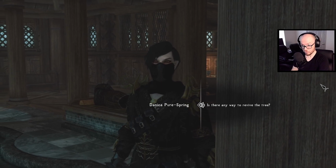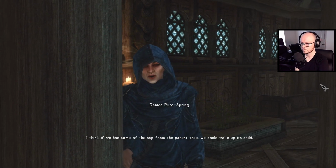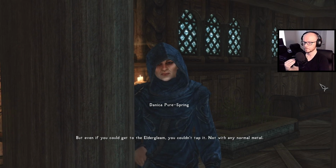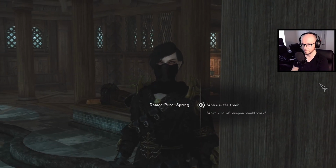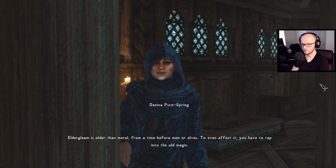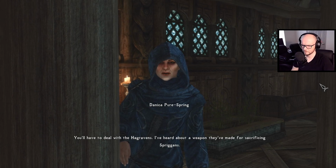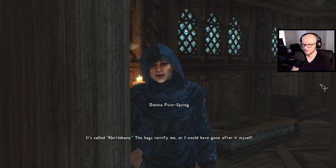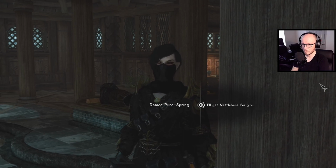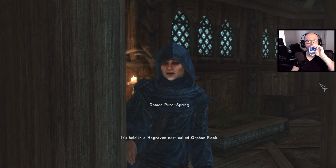Is there any way to revive the tree? I've thought about that. Trees like this never really die, they only slumber. I think if we had some of the sap from the parent tree, we could wake up its child. But even if you could get to the Eldergleam, you couldn't tap it. Not with any normal metal. And what kind of weapon would work? Eldergleam is older than metal, from a time before men or elves. To even affect it, you have to tap into the old magic. You'll have to deal with the Hagravens. I've heard about the weapon they've made for sacrificing Spriggans. It's called Nettlebane. The hags terrify me, or I would have gone after it myself. Alright, I'll get Nettlebane for you. Your spirit is strong. Kynareth's winds will guide your path. It's held in a Hagraven nest called Orphan Rock.